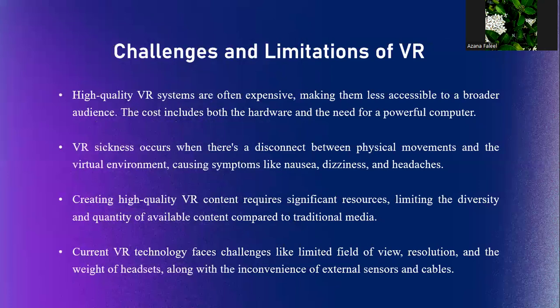And these are the challenges and limitations of VR. Despite its potential, VR faces several challenges. High quality systems are expensive, making them less accessible. VR sickness caused by a disconnect between physical movement and the virtual environment is another issue. The creation of high quality content requires significant resources, and current technology is limited by factors like field of view, resolution, and the weight of headsets.